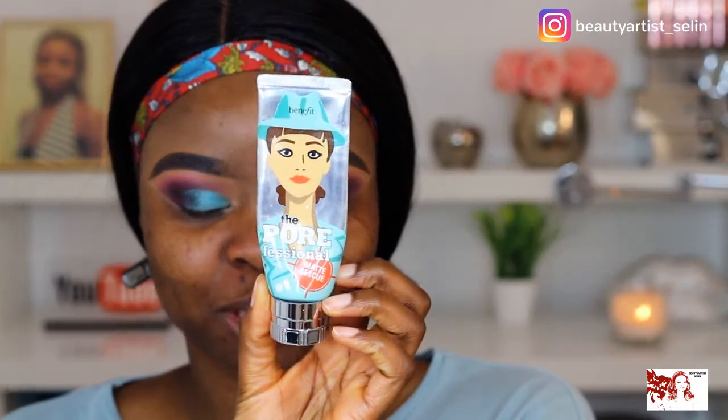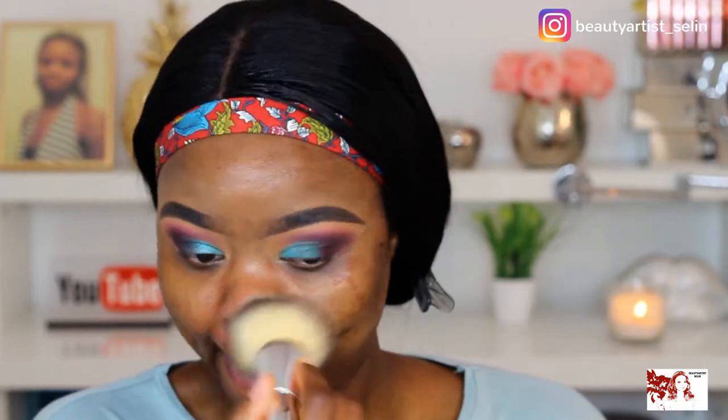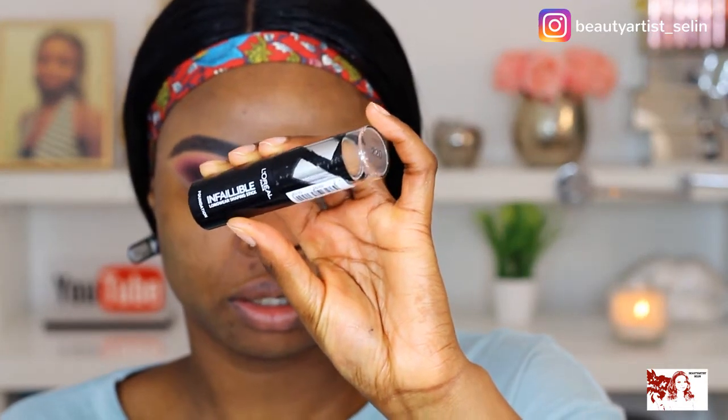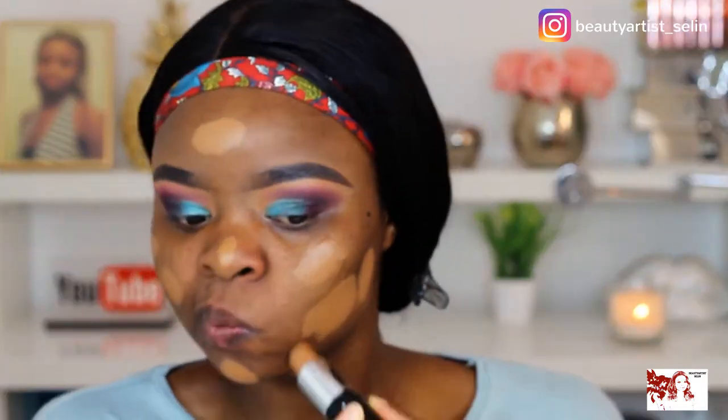To prime my face, I'm going to be using the Benefit Professional Matte Rescue. So I'm going to set my face. So for foundation, I'm going to be using the L'Oreal foundation stick, and the shade of this one is Toffee Caramel. I'm going to mix it with my Milani.